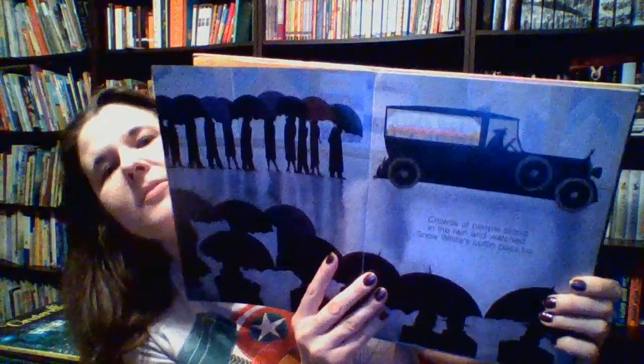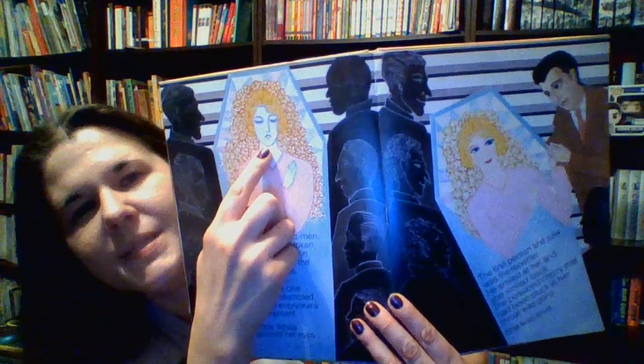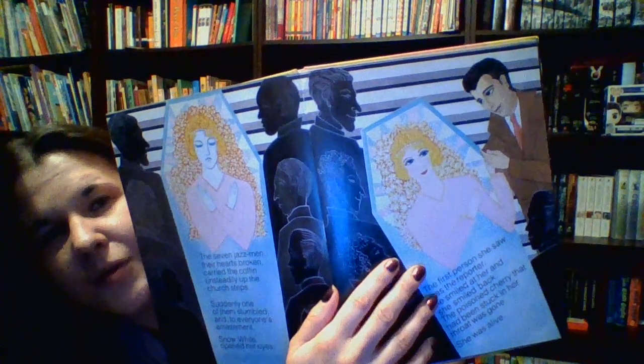So then she is paraded through the street in this glass-sided hearse, to fit with the story. So then they bumped it, and the reporter is the prince. So see here, she's kind of blue and dead, and then they drop it, and it pops out, and she comes alive again, and the reporter is the first person she sees, and they fall in love. So I think it's kind of neat.